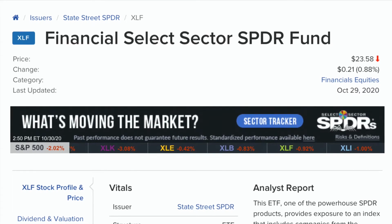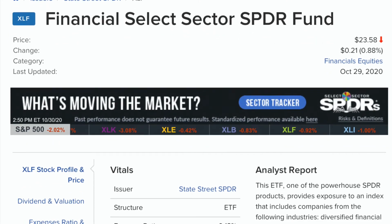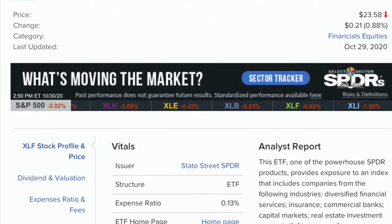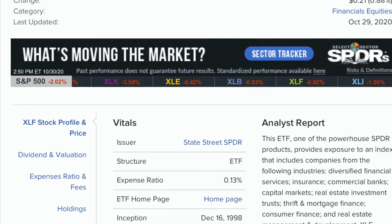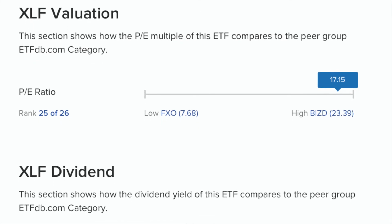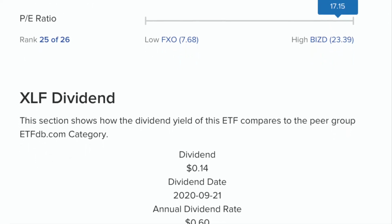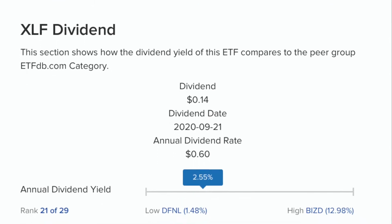So the first one we're going to talk about is the State Street Spider Financial Sector ETF, ticker symbol XLF. The first thing I really like about this fund is it's got a nice low expense ratio, 0.13%, so 13 basis points. This is the largest financial sector ETF out there. It's got a nice PE ratio of just 17.15, and it gives an annual dividend of 60 cents per share, which breaks down to 2.55%.